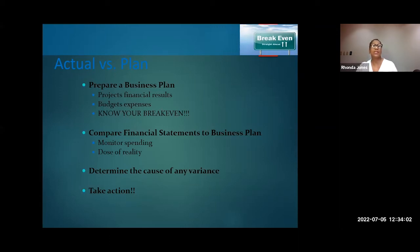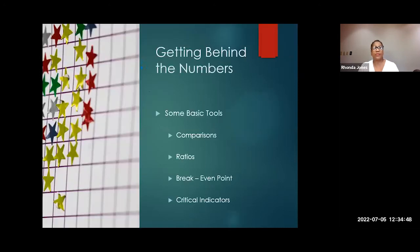Just be realistic. And then you want to determine any cause of variance. If things are not exactly like you want them, things can happen in your industry or in your life, or anything can happen. So you want to determine the cause of any variances that cause your plan not to be on track, on target for what you said it would be. Sometimes suppliers go out of business, or people may resign, or whatever caused your plan not to be in alignment. You want to be able to determine that. Then take action, execute. So you want to get behind the numbers.